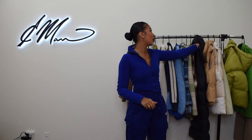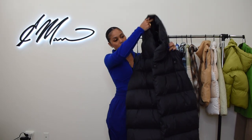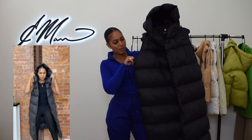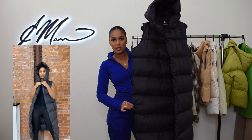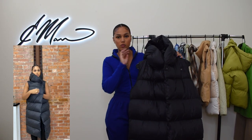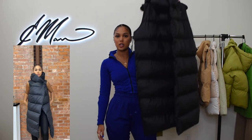Next is the vest that has been holding me down the entire fall. I wear this almost every single day, I'm not kidding. It is the Dege Milan puffer vest. It gives me like a Rick Owens vibe. It looks so good on, as you guys can see. It goes with literally everything, no matter what you're wearing, and it's super long.